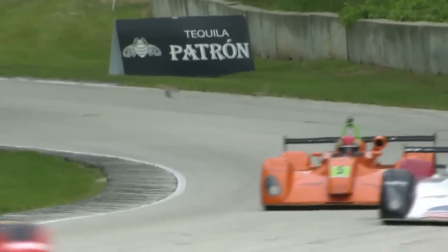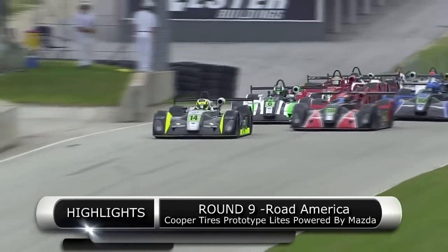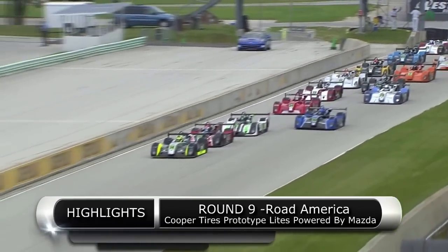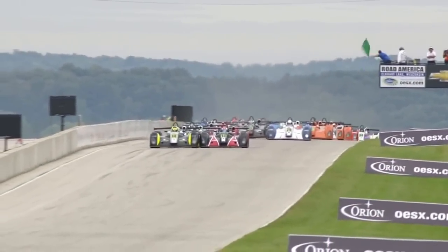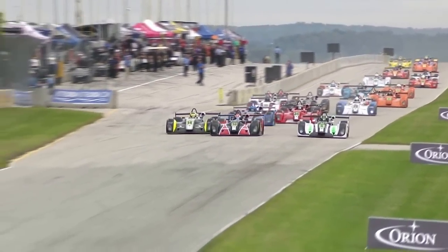Well, it looks like we've got a fantastic grid for round 10. As the cars get bunched up, let's take a look back at round 9 and see what happened in the first weekend's race. As we see, Sean Rahal gets a jump at the start, followed by Ryan Booth and Dan Goldberg. It looks like it's a great start. Green flag for round 9. These are the highlights from the first weekend's race.